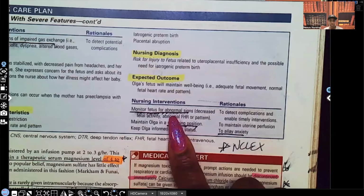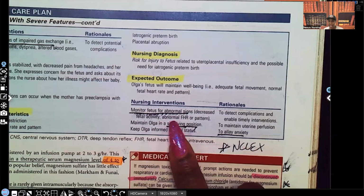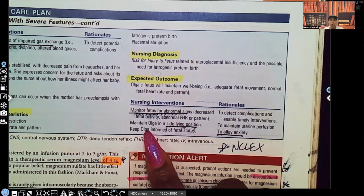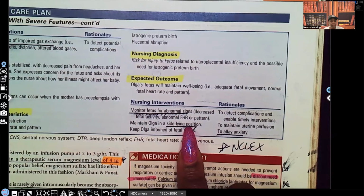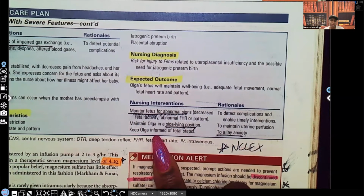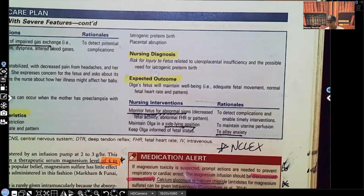Nursing interventions: you're going to monitor the fetus for abnormal signs. What are those abnormal signs? Decreased fetal activity, abnormal fetal heart rate or pattern. I've already gone over those abnormal fetal heart rates and patterns, so go watch my previous videos if you haven't done so already. We're going to maintain Olga in a side-lying position. Now, let's be specific. Are you going to place her on the left side or the right side? The left side, we want to increase perfusion. And we're going to keep her informed about the fetus's status. That's going to decrease her anxiety, okay?